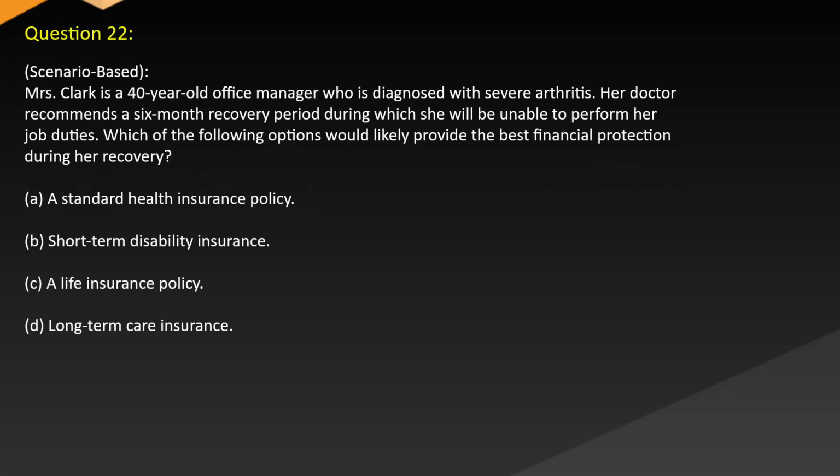Question 22. Scenario-based. Mrs. Clark is a 40-year-old office manager who is diagnosed with severe arthritis. Her doctor recommends a 6-month recovery period during which she will be unable to perform her job duties. Which of the following options would likely provide the best financial protection during her recovery?